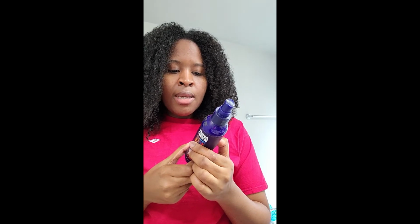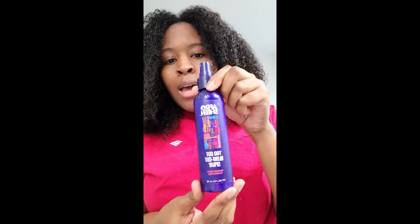It has keratin aminos to control frizz, coconut oil to condition, castor oil to moisturize. And this is pretty much like a heat protectant and to help your hair be shiny. So again, this is by Afro Sheen. And yeah, I'm just about to blow dry my hair and get it dry.